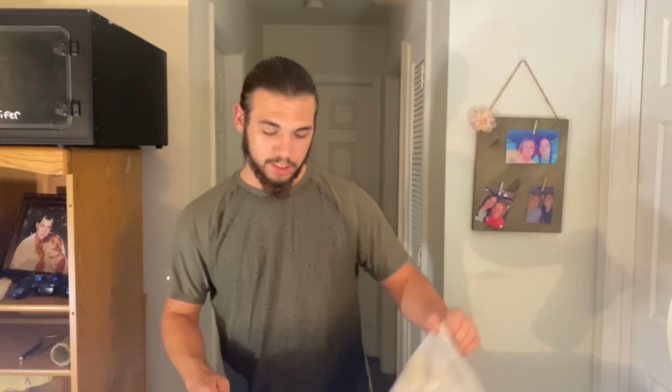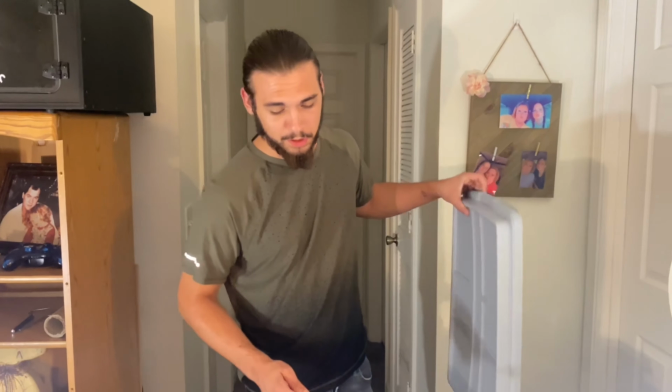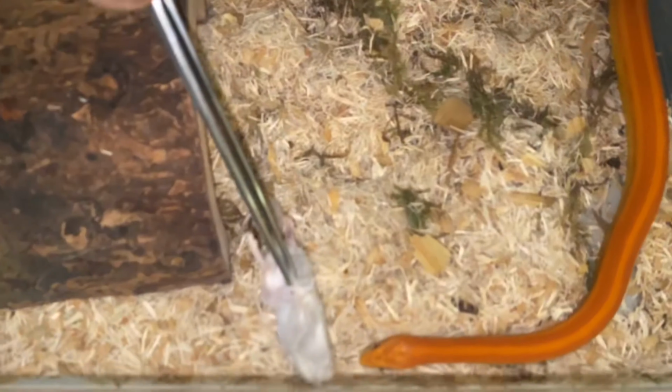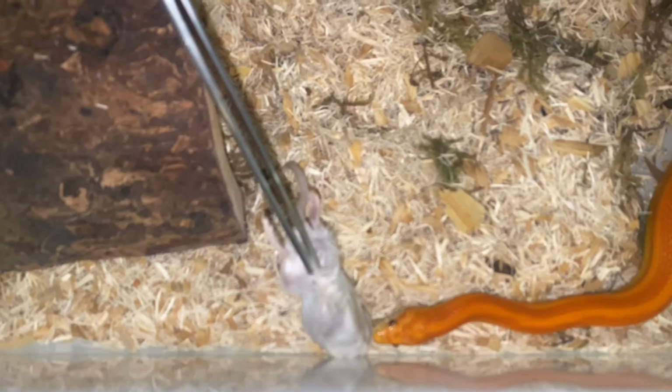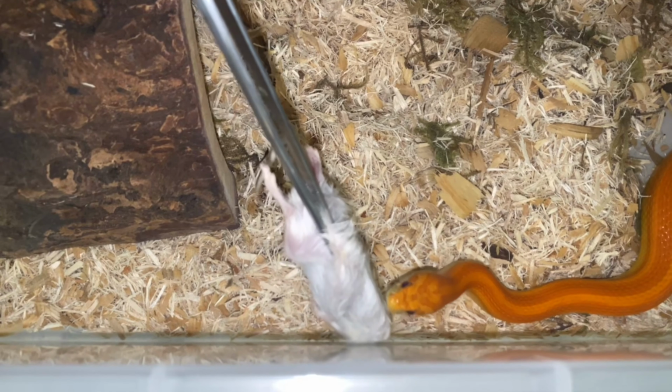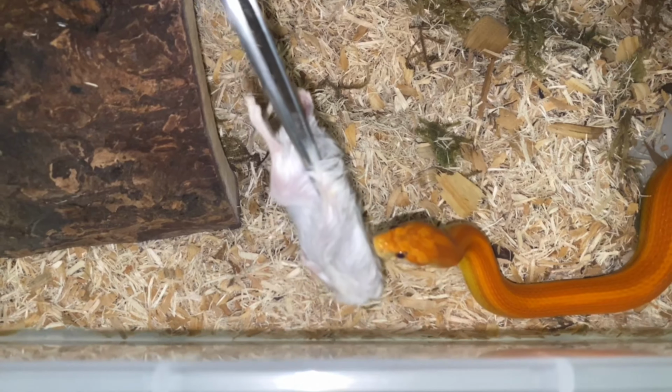So now we're gonna feed this girl Peaches. This is gonna be a pretty small meal for her, but sometimes I like to feed her more often, just smaller meals. We'll see if she's interested. I'm sure she is. She's always a really good eater. Let's see, and she is. Let's see if she'll hit it, and come on girl. You know you want to.